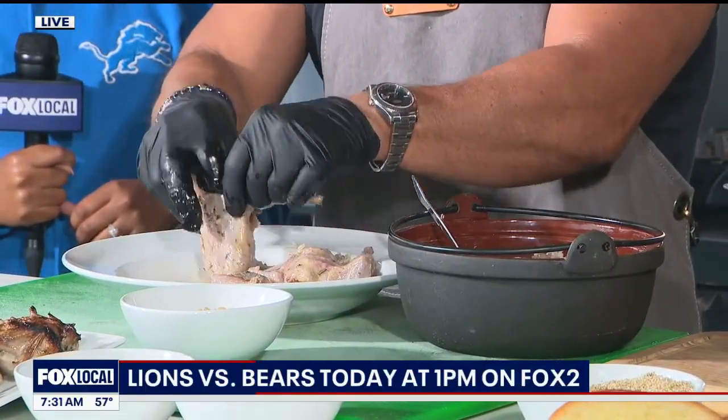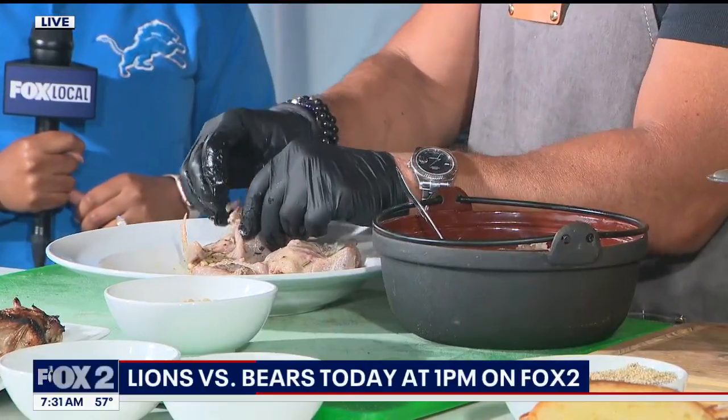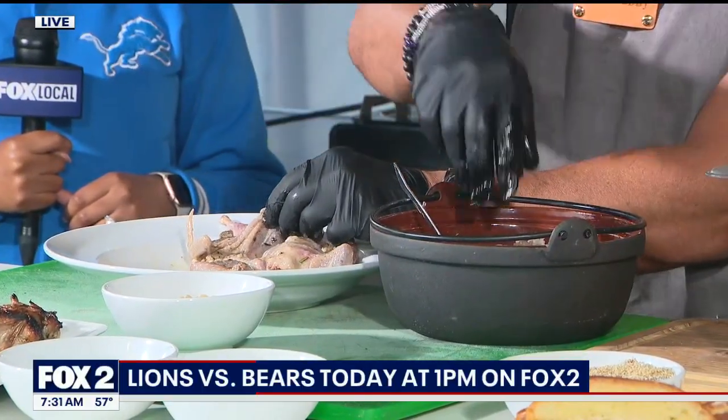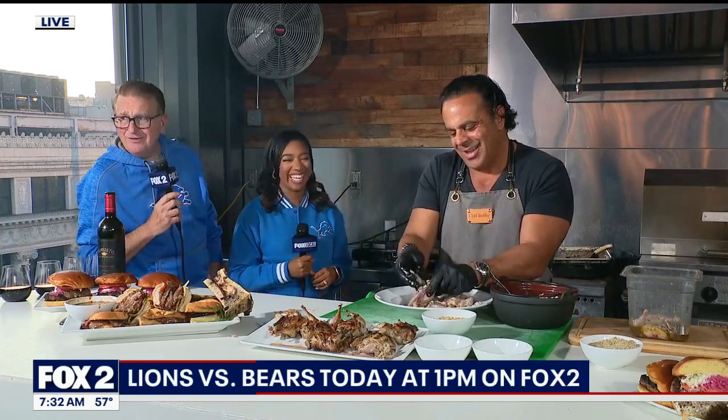Quail is kind of expensive. I think a case of quail is $98, but you get like 36 of them. So they're almost $3 a piece. Where do you grow quail anyway? They have quail farms just like anything else.